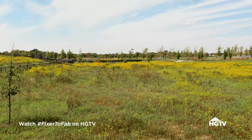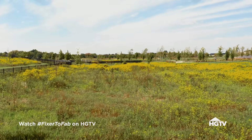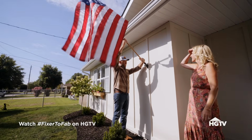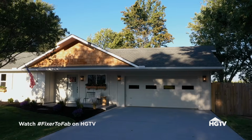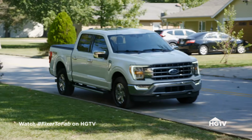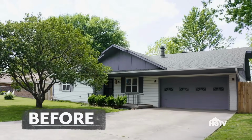Look at the yellow flowers in the field. Beautiful view, beautiful backyard. Let's go put the flag up and get them here. Look at the front. He's cruising. It's so pretty.